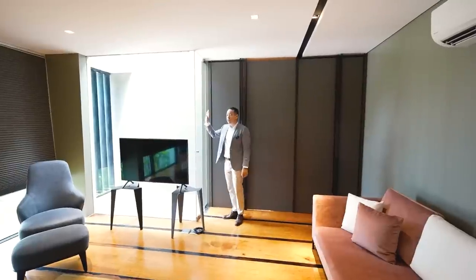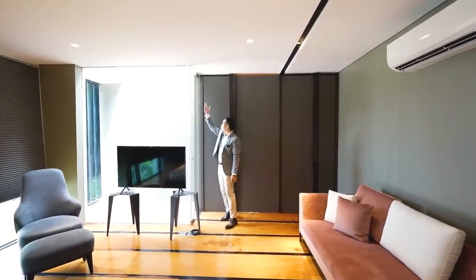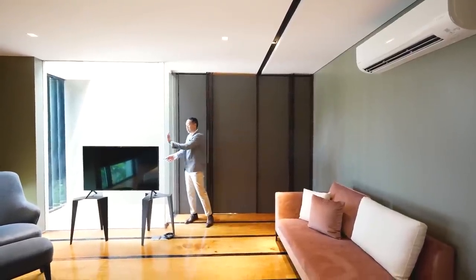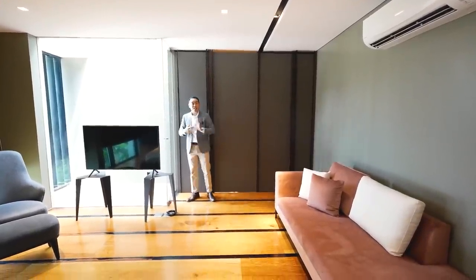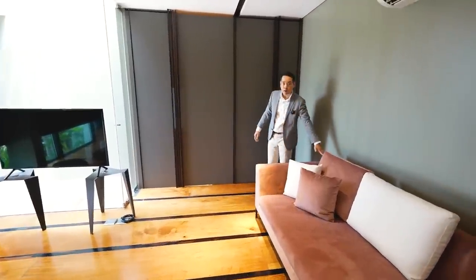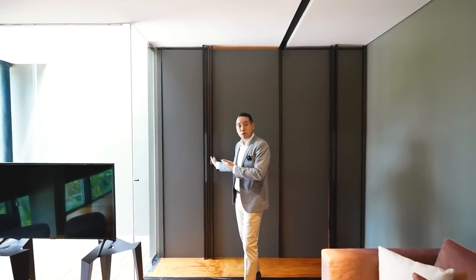And for additional ventilation, you have a light well here, so you have natural light and air flowing through this space, and you can even open this up to let that into the room. Okay, so much space, additional lounge area here, and of course you have your master walk-in.